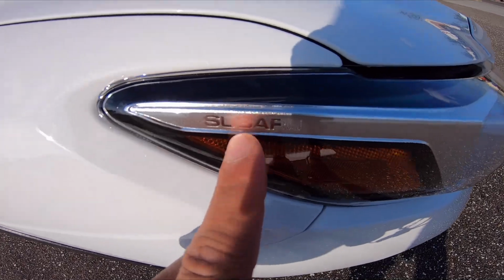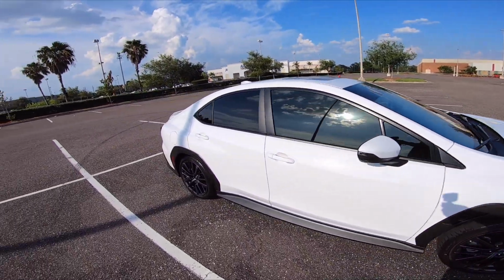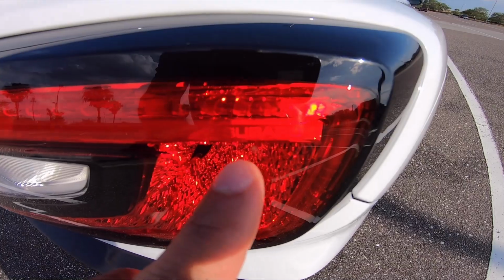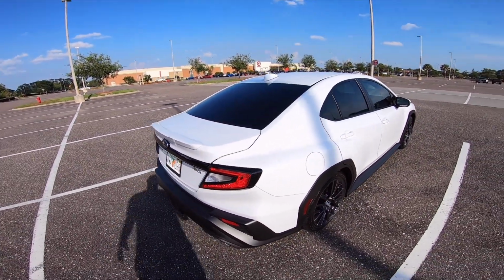You got Subaru written right here into the front light housing. I think there's Subaru written in the back as well. Yeah, you got Subaru written right there in the back. Tons of space, and I'll show you.